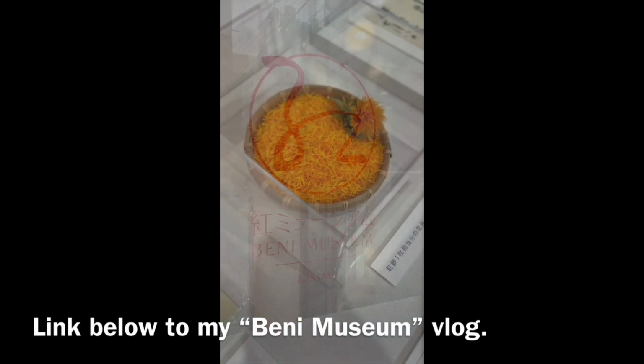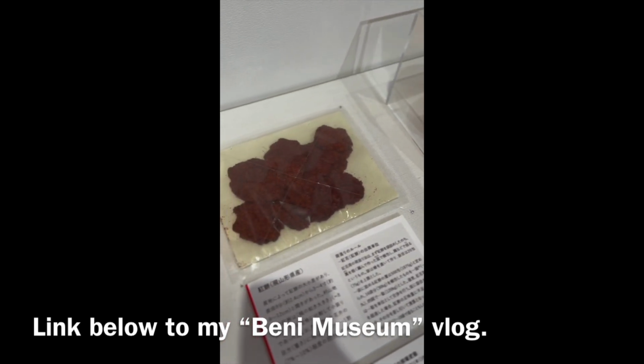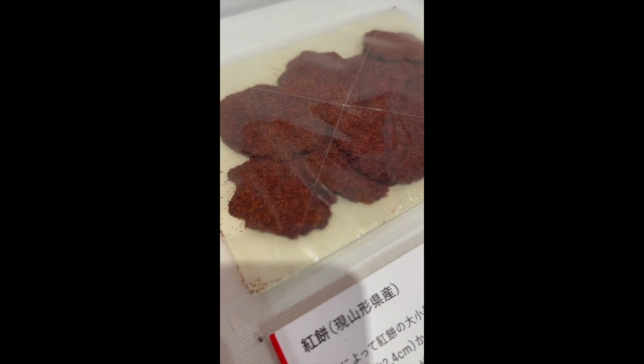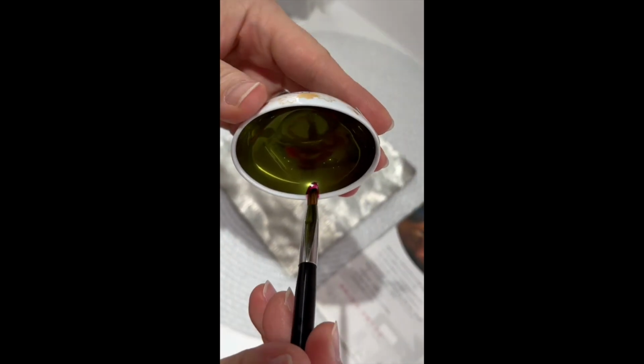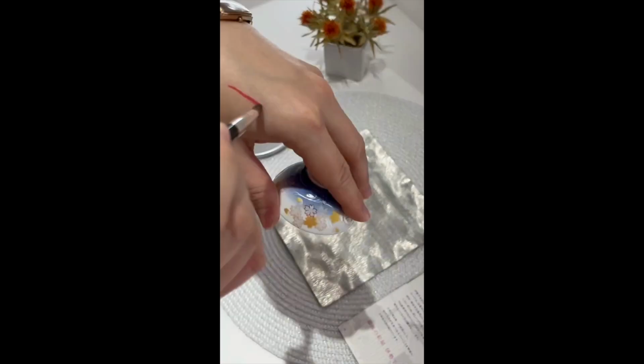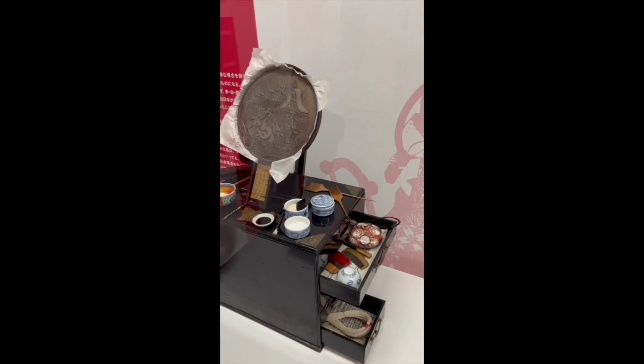And I'm just going to insert here a few photos and videos that I took when I came here last March. So again, the reason why this is called Benny Museum is because the traditional form of rouge here in Japan is called Benny, and that's the product that you actually see here. And this is taken from the petals of the safflower.